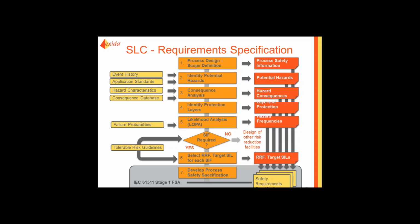And of course, this is from the process point of view, where we would be in demand mode applications, or low demand, in which we would not be expecting to see a demand on the SIF any more frequent than once per year. And from that, we then come into developing our process safety requirements specification, what we call our process SRS, with our conceptual design.